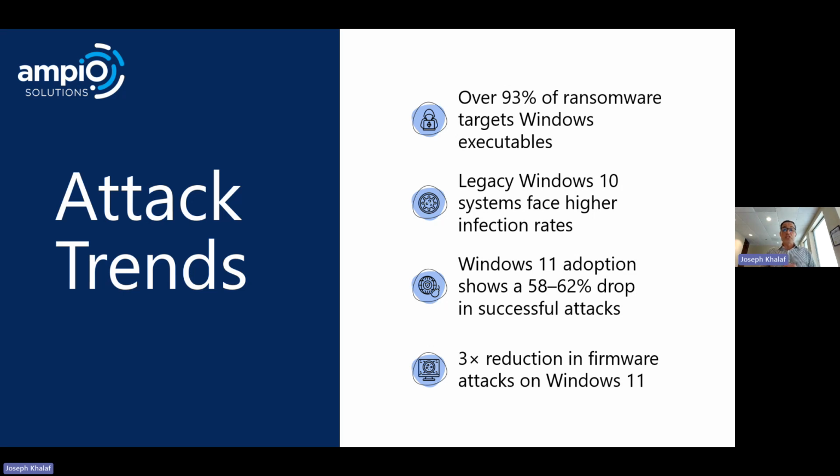Legacy Windows 10 systems face higher infection rates. Obviously, the reason for the higher infection rate could also be argued that Windows 10 is really the operating system that's most out in the marketplace. Very true. But the reason also is because what a lot of customers and partners don't understand is that a lot of hardware that still supports Windows 10 does not support the latest releases of Windows 10, does not support the latest patches of Windows 10. So if you're on older hardware still running Windows 10, you might not be on the latest and greatest Windows 10 release, and thus you are at a higher risk.